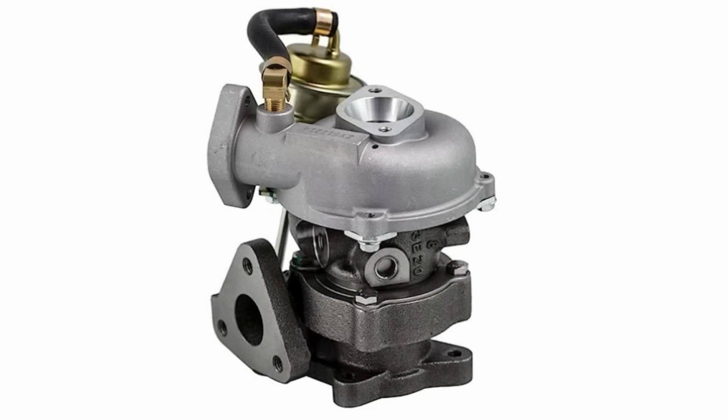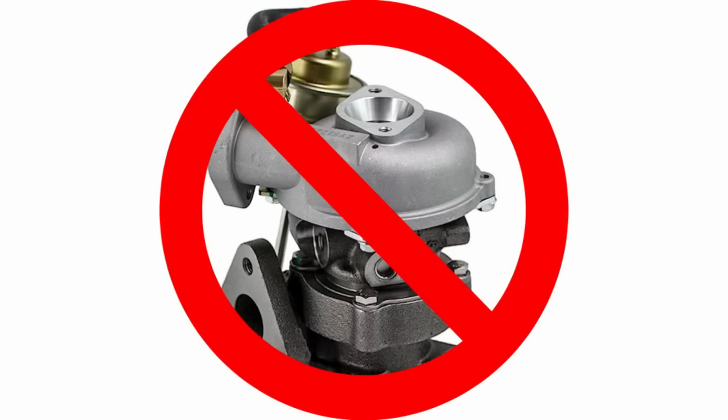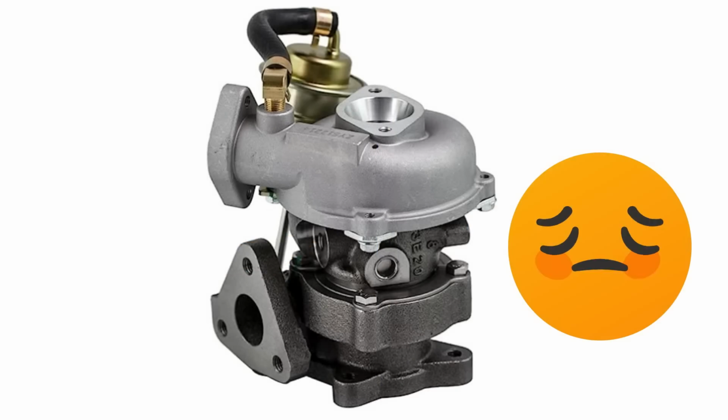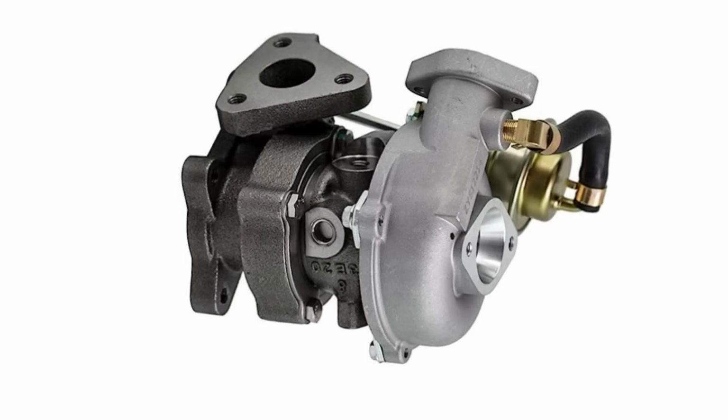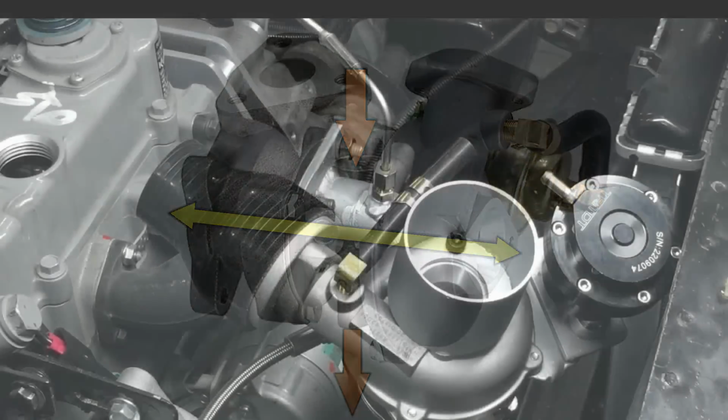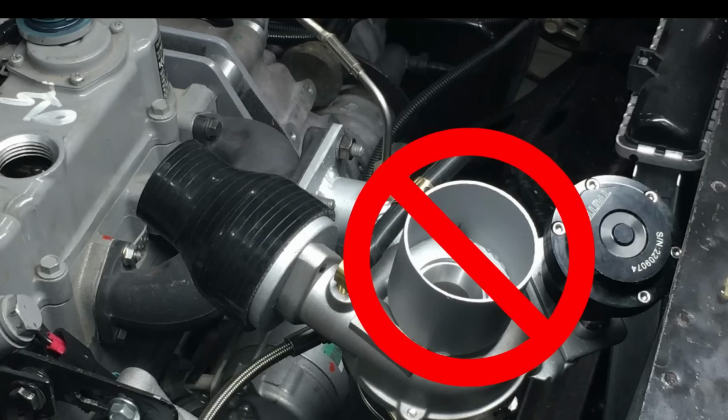So basically I had the turbo mounted to the engine like this, and this is forbidden according to the turbo gurus. You see, with the turbo mounted like this, the axle for the impellers goes in this direction, and the oil feed goes in this direction. Well, this will cause oil to seep into the compressor or turbine section, which is not good. The only way a turbo can be mounted to an engine is with the axle going in this direction, and the oil feed going in this direction. This is one of those situations where arguing will not change the outcome, and unfortunately this turbo is mounted incorrectly and we'll have to change it.